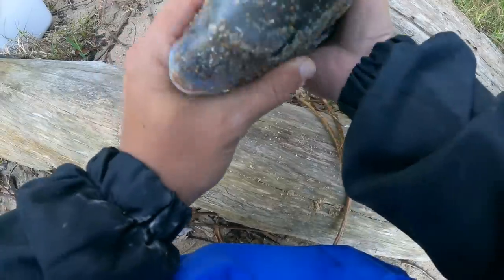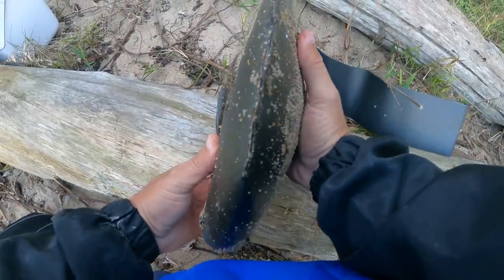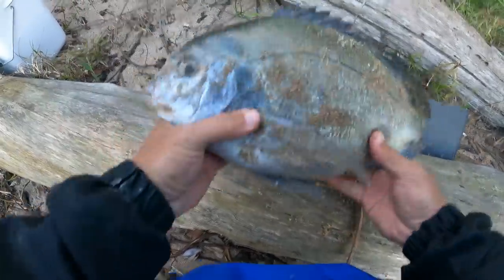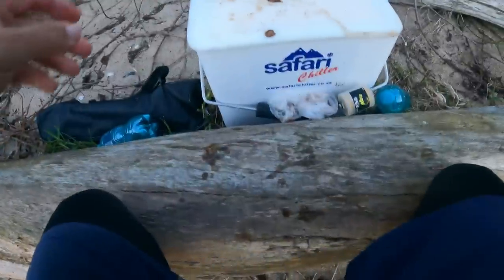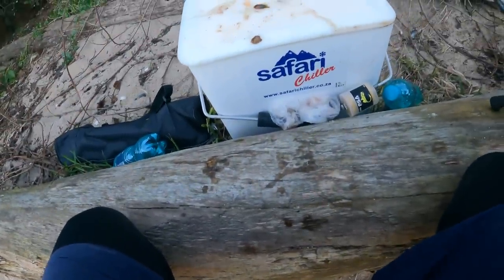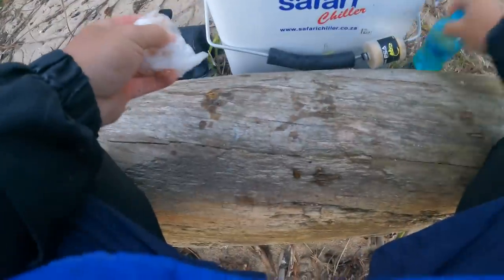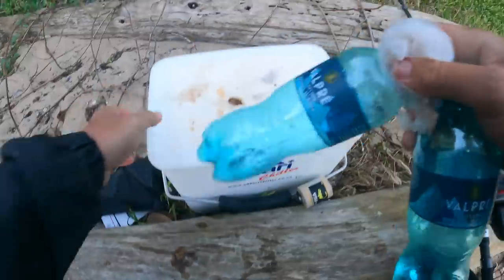Look at this, from this side. Nice and fat. This is gonna be a good chum. Let's pack it up. And guys, as always, please remember to clean up after yourselves. Please take your rubbish home, guys. Please, let's leave the beaches clean.